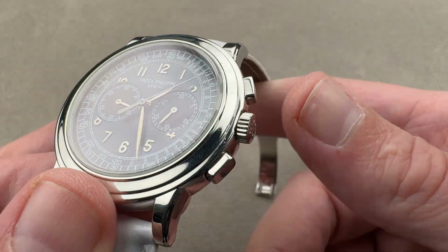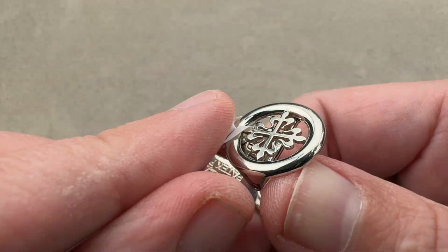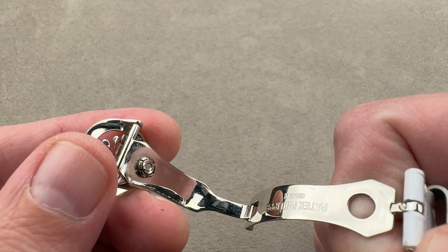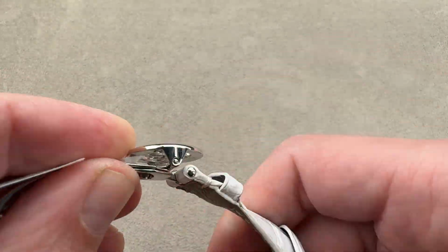It's very good. The watch features a clasp, and it is a full folding clasp. It's got a radial spring type system here that makes it a little bit more resistant to accidental deployment than most friction fits. You can see that Calatrava Cross on the buckle, in confirmation that this is a platinum clasp to match a platinum watch.